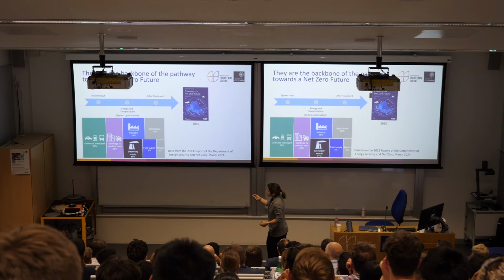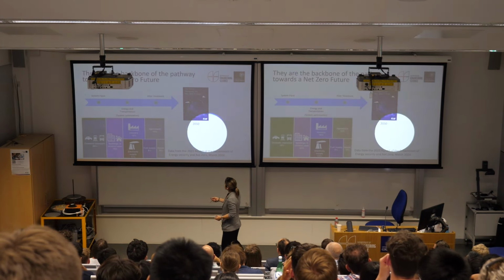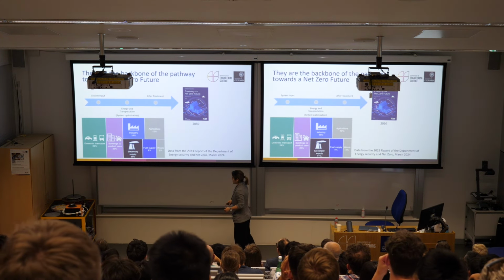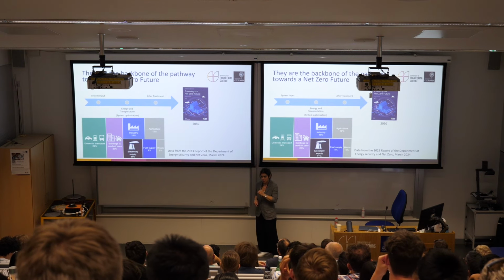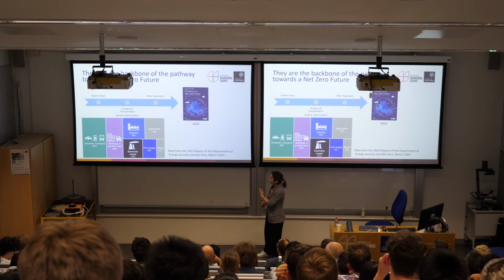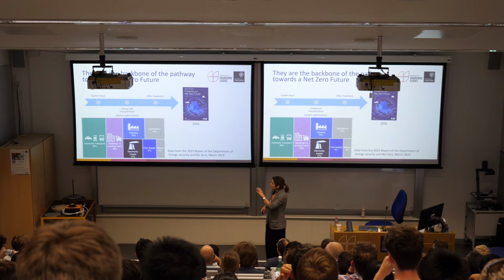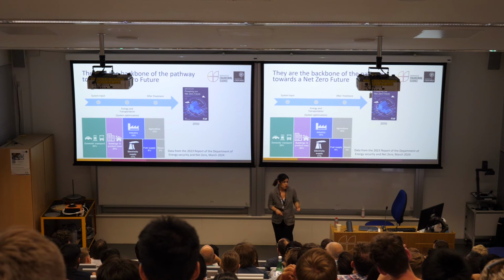So when you look at the sectors that are the more polluting, this is a picture taken from a report of the Department of Energy Security and Net Zero. It was published in March 2024, so very, very recently, and it includes data essentially from 2023. So the most polluting sectors are transportation and energy.